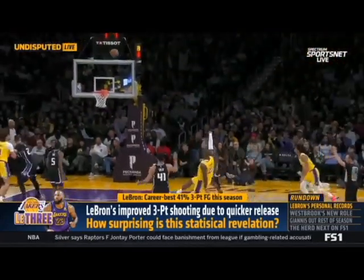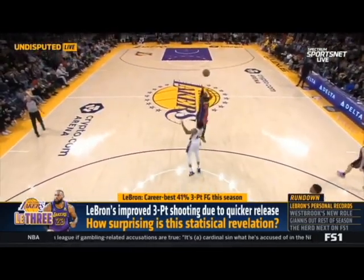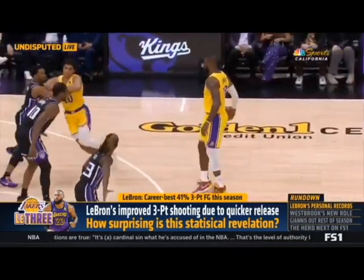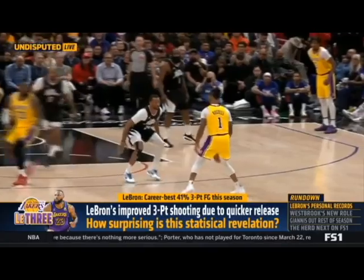LeBron's also sped up his release on his catch-and-shoot three-point attempts by 0.18 seconds. That's the second biggest decrease in the NBA. He averaged the slowest release in the league on catch-and-shoot triples a season ago.